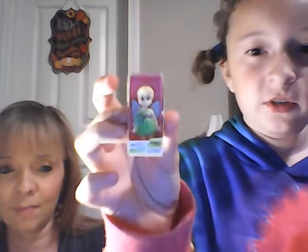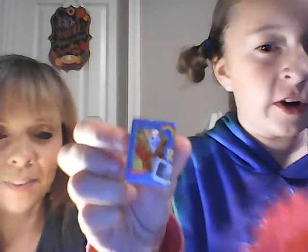Alrighty. First one. We got a miniature Tinkerbell. That's cute. That's way cute. Where's the opening? Oh, it's right there. So you get 5, obviously. That's why they're called 5 Surprise. That's right. We got Forky from Toy Story 4. I'm going to say the names of all the movies that these characters are from.